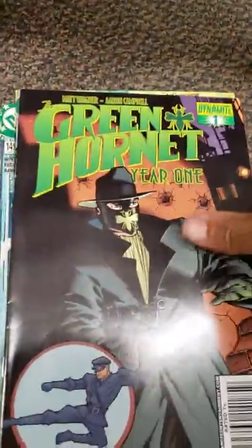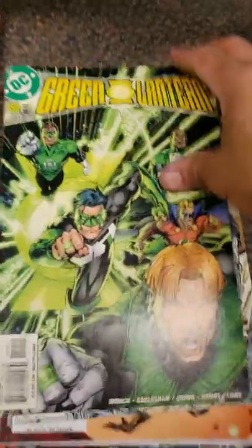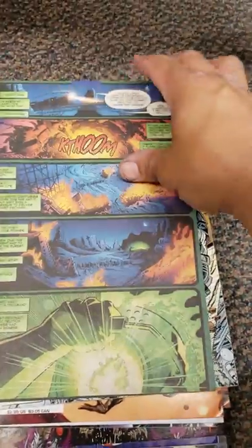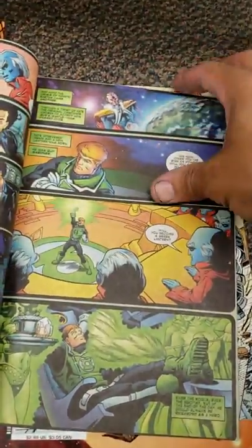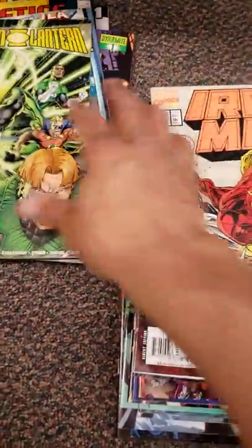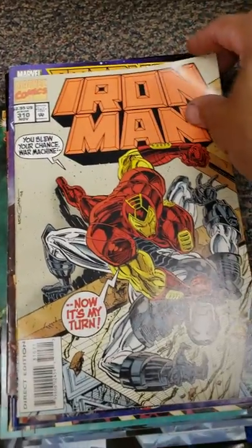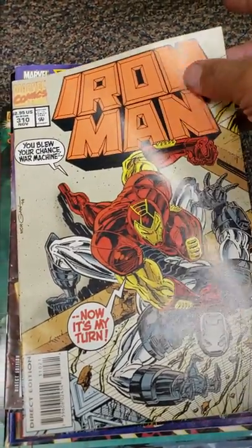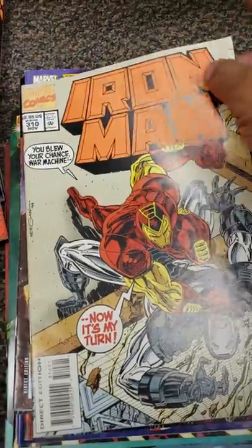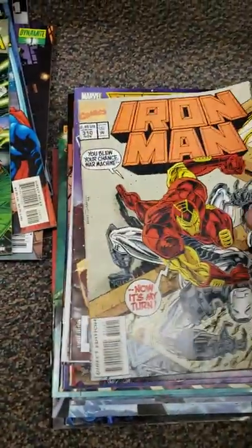Okay. Green Hornet. Green Lantern. This is 150. This is Jim Lee. Did he do any artwork on the inside of this? Kind of cool. That's a nice cover, though. Iron Man. That's a different print on the cover. I wonder if they didn't mean to do that. Wow. Orange like that. It seemed like it should have been red, or that's a different cover. Let me put that aside and look at that and see why that's that way.